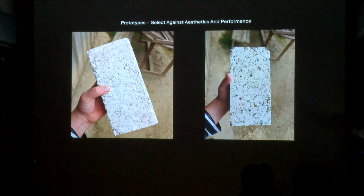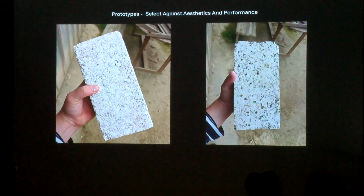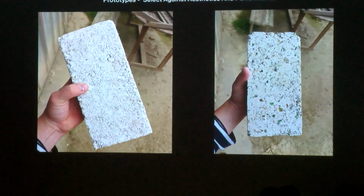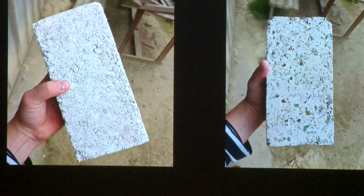So two very different bricks there. The one nearest to me has got the green and the brown that you can see. It's actually glass bottles from the food industry, so restaurants and bars, we found that that doesn't perform particularly well because there's too much sugar left on the glass from the alcohol, and therefore you can't actually bind to it. So we've gone through this whole process of looking at different waste streams, and we're seeing what looks good, but also how well it's performing.